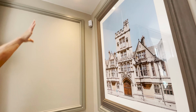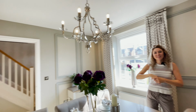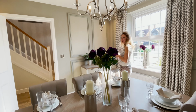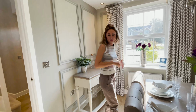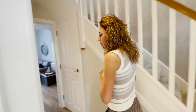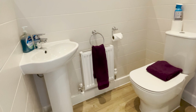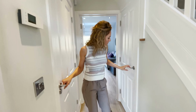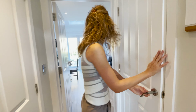And you see, you have spaces here for paintings. If you want to put some artwork, or if not, some mirrors. It would be a nice idea, I think. A nice chandelier, and we have the window over there. It looks festive. Then we have the cloakroom in here, nice. And over here should be the cupboard under the stairs.